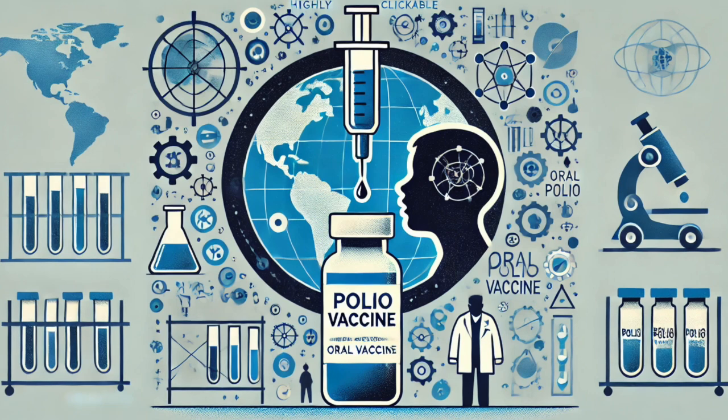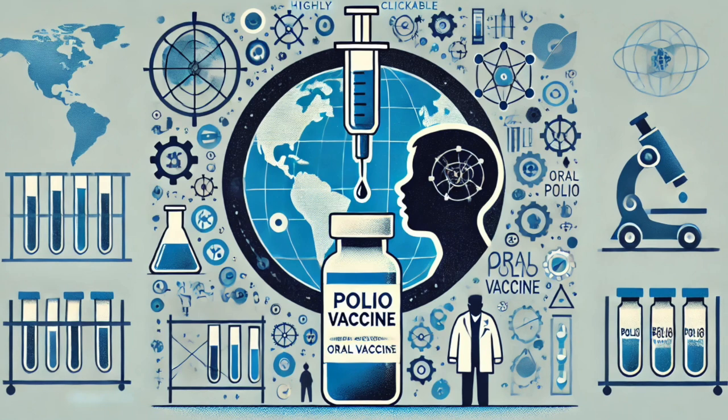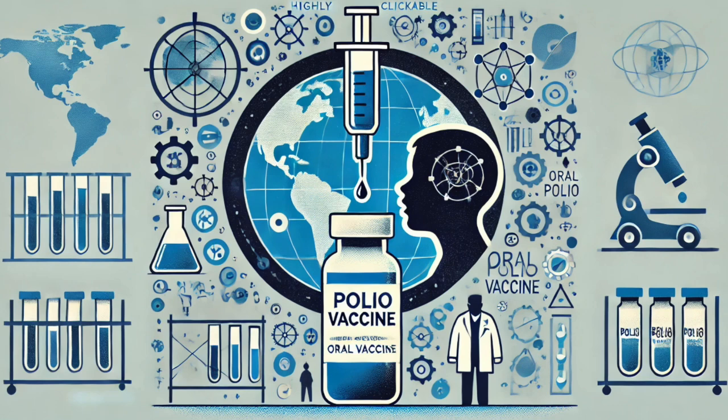Absolutely. For example, in 1977, trials began comparing the trivalent OPV, which contained all three poliovirus serotypes, to monovalent versions, which targeted just one serotype at a time. So instead of a one-size-fits-all approach, they were developing more specialized tools. Exactly. And the results were impressive. The monovalent OPVs were highly effective against specific serotypes, allowing for more targeted and efficient vaccination campaigns. This level of precision must have been a game changer for controlling outbreaks and focusing resources where they were most needed, right? It was.